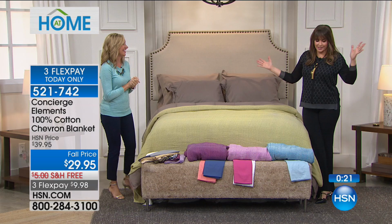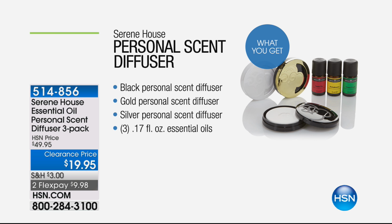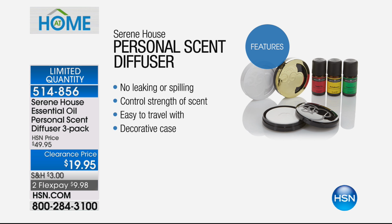Okay, coming up is, take a breath, the diffuser. You're receiving your essential oils. You're receiving a personalized, compact scent diffuser in black, one in gold, one in silver. They all come individually boxed, so you have fantastic gift-giving ideas. How many are left? There's just about 700 left at $19.95 versus $50, and 2 months at $9.98.